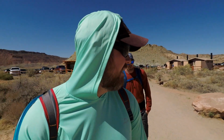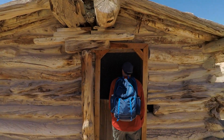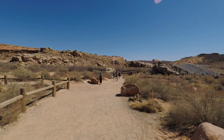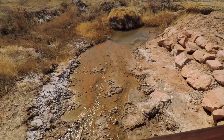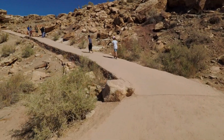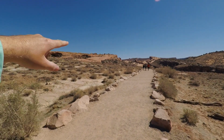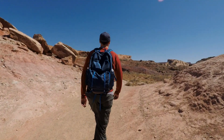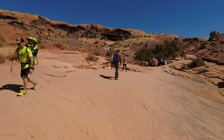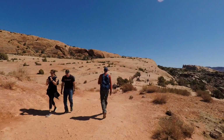Brett, how far we got to go on this hike? 3 miles round trip. 3 miles round trip, so not too bad. But yeah, here we go. Over to the left, this smooth rock, you can see people going up to the top. It's a very busy trail today, but this will give you a good idea of what to expect.